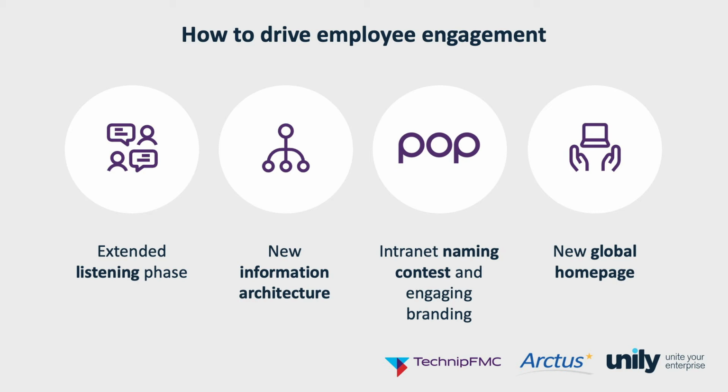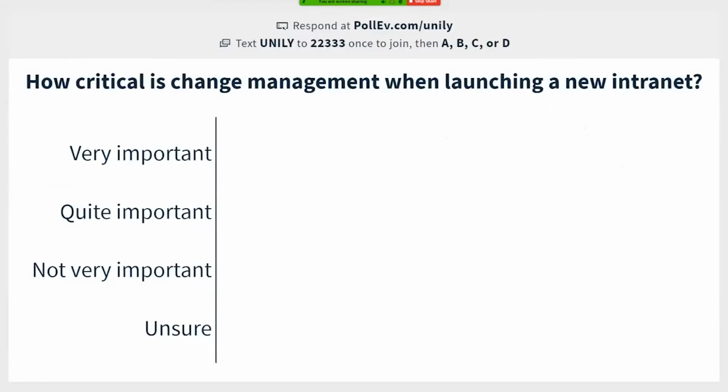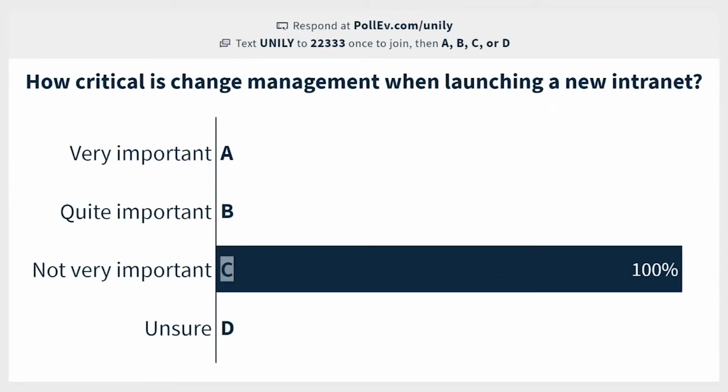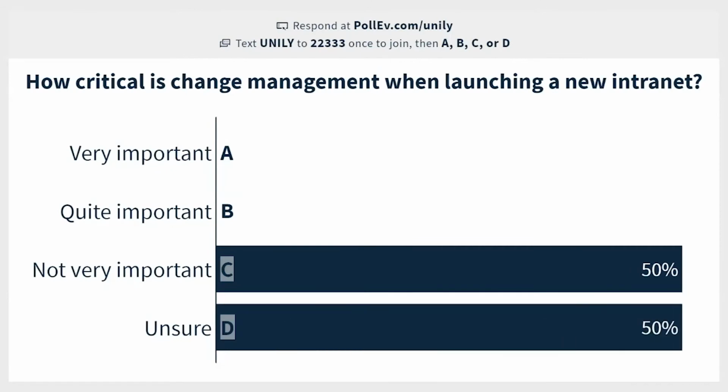Then, just before going to the next challenge about employee adoption, I think we have a quick question to ask you. Yeah, absolutely. Thank you, Sebastian. We're really interested at this point, just before we jump into more of the journey of this intranet implementation. I'm really keen to hear from our audience today. How critical do you feel that change management is when launching a new intranet?